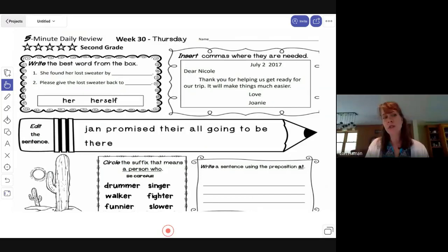So lots of focus on letter writing this week. You do need to know how to write a letter in 2nd grade. 5 parts of the letter, right? Heading, greeting, body, closing, signature. They have special places they have to be, and they do have special rules for punctuation.